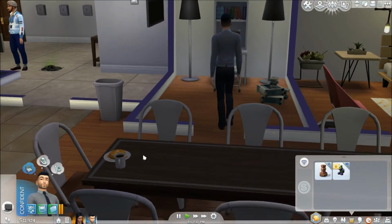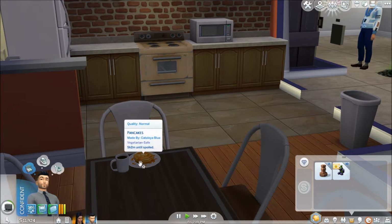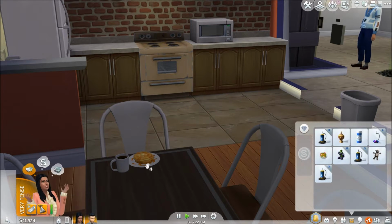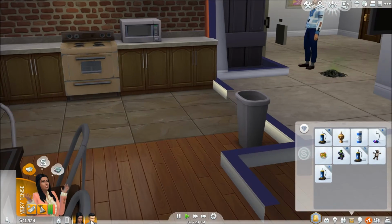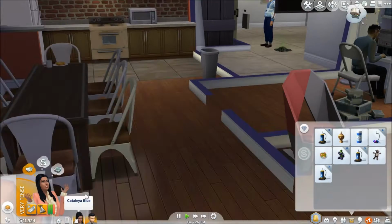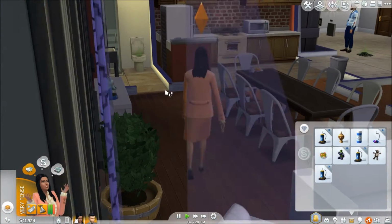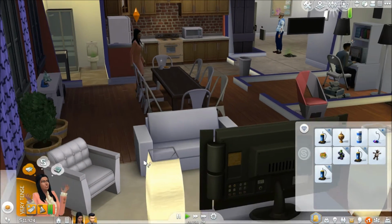Oh, I'm leaving him with his coffee and his pancakes. I feel like my Sims never do that. Make coffee and pancakes. And he actually did, and I'm not letting him eat it. Ooh, Catalea's up. She can go steal your pancakes. We're gonna go do that. What are you doing? You're tense. She's very tense. What does she want to do? Needs a vacation. We're not putting you on vacation, though. You can just chill at home tonight, I guess.